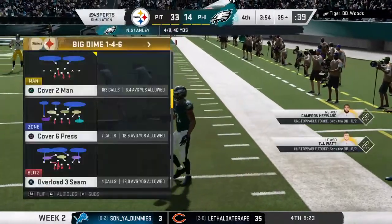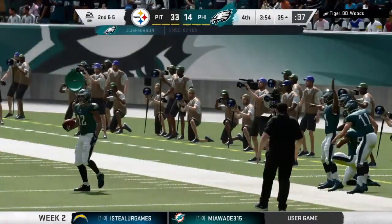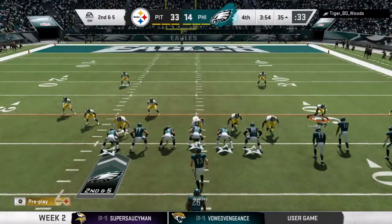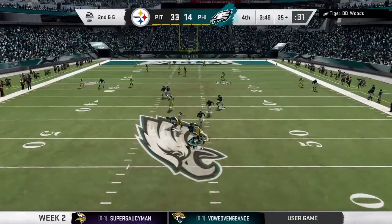Now the throw here complete on the right sideline. One thing I think that's safe to say defensively, the tackling's been really good. And because of that, it's been very, very hard for them to move the ball because you're not getting the benefits of run after catch. They tackle them almost on the spot. That means they have to run extra plays, harder to move it.